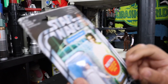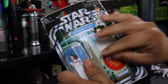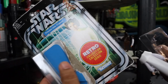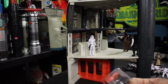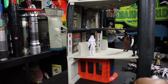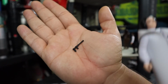Who's next? Oh, the princess. Princess Leia. Of course. Let's open her up. That was a little bit cleaner last time. Notice the blue background. Very cool. They each have different colors. Chewbacca had yellow in the background. Luke's got orange. You can see there. Oh, she was stuck to her blaster. Now she does have her little sporting blaster. There we go. Pretty cool looking, right?